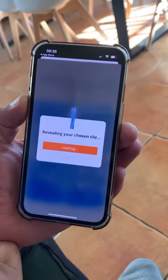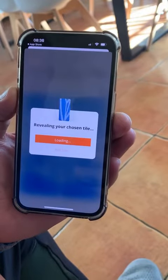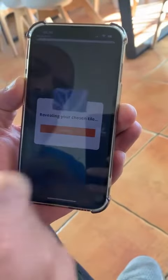I think you need help fixing your products, Discovery. If you need help, let me know. We will help you guys. Because this is ridiculous, man. Look at it. Still spinning, still spinning.